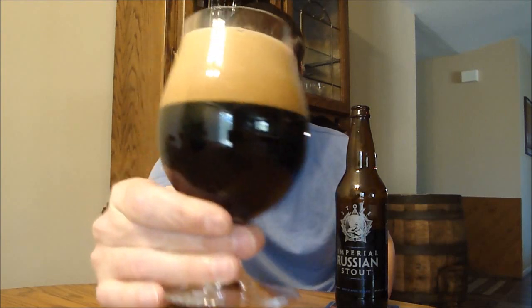And thanks to Chris for the new glass he got me. Appreciate it, man. I guess it's like the official BGN glass, tulip glass. But this beer is pitch black as you expect. Got a nice 3-finger head on there. It's pretty much brown, kind of on the lighter side brown. Nice mocha head. Good amount of small bubbles on there as well.